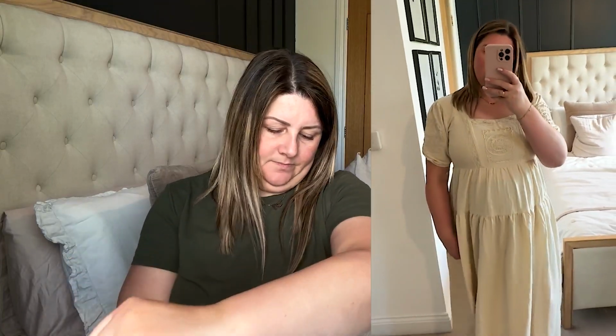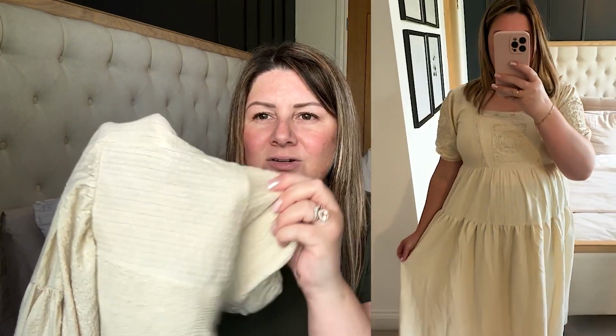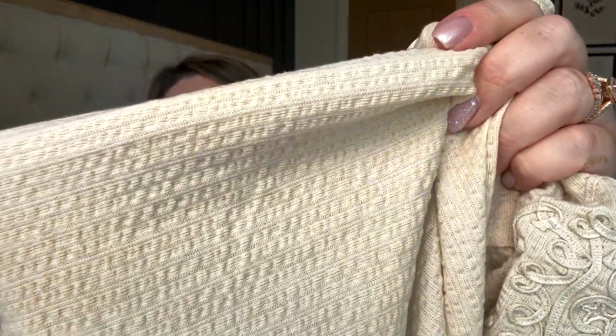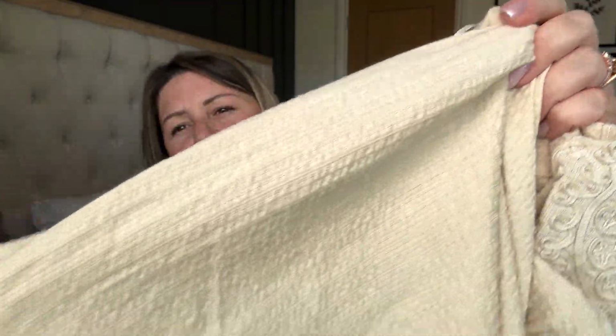Now, it's not double lined, but I'd have to see whether this is going to be see-through or not. I'm hoping that once against your skin, it won't be. You see, you can kind of see my hand, can't you? We'll see what it's like on. If not, I do have a pair of white cycling shorts I could easily wear underneath this. But yeah, it's stunning. It's just a beautiful, flowy smock dress. And I quite like the material. It's almost got this waffle effect to it.